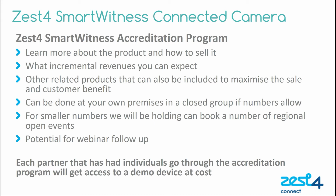But what I would like to do is be able to help you to be in a position to sell it. So I'd like to take this opportunity to launch the SmartWitness accreditation program with you. We'll be holding a number of training sessions where you'll be invited to join in and learn more about the product and how to sell it. We fully understand that if IoT or telematics is not your core product, then it can be difficult to get an order without the right knowledge base. So we'll give you that.